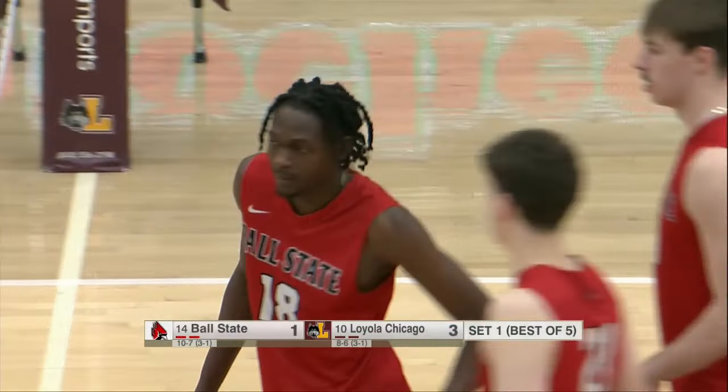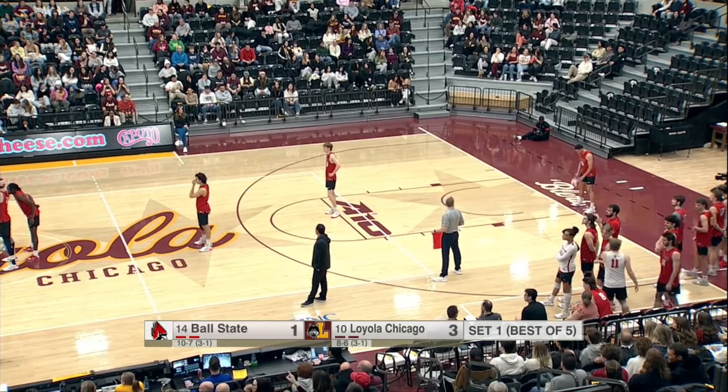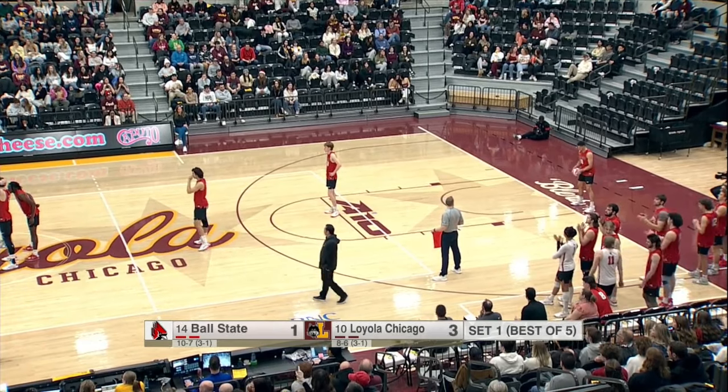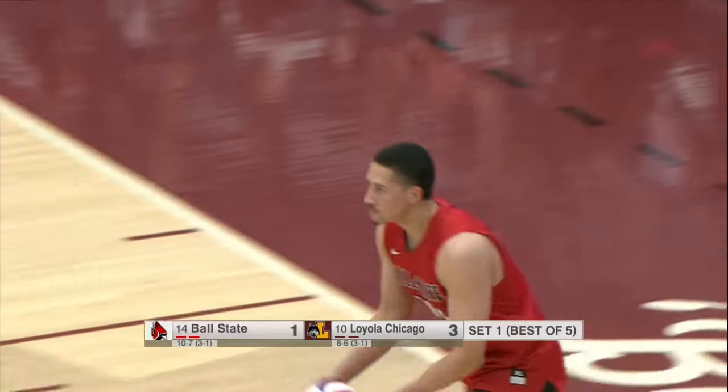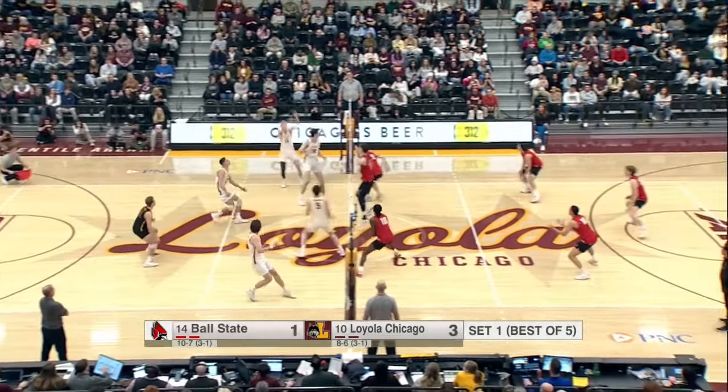Just a dominant attacker, one of the best in the MIVA. He's one of the best in the country, and that's even with a number of matches. He was out early in the year. Does just an amazing job continuing to expand his game. This Ball State team has certainly flexed their depth this season. Very few players to play in every match.